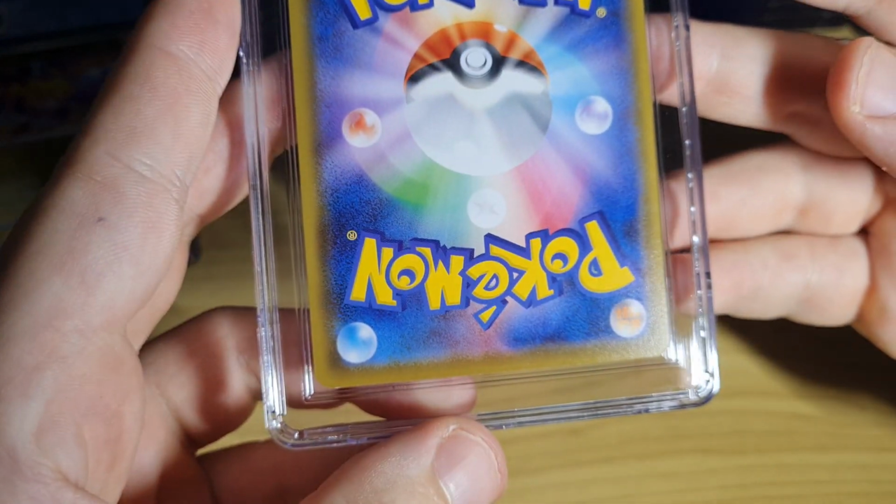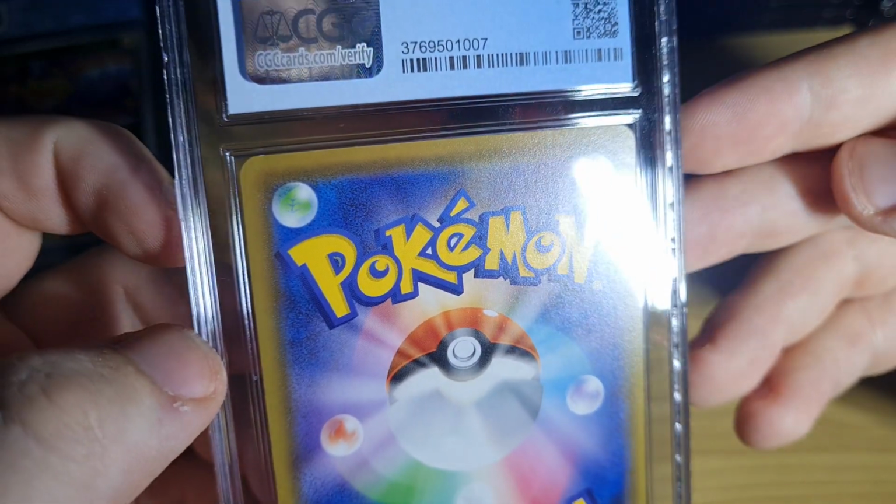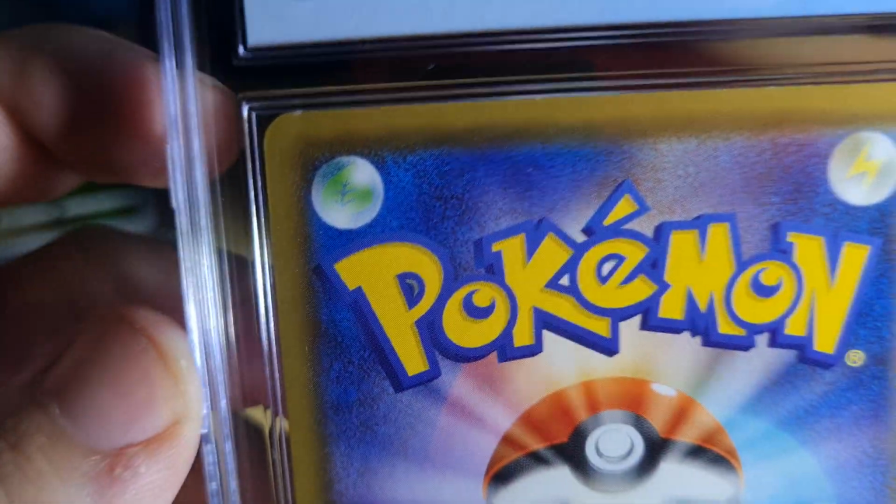9 on edges, there's a big one there, and a big chunk down the bottom there. Not really big chunks, but I think there's a little bit of edge wear up there.